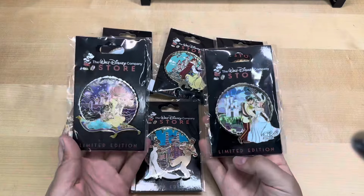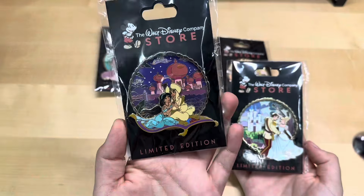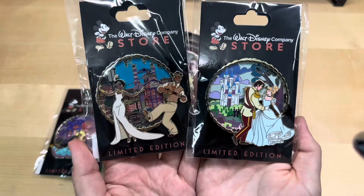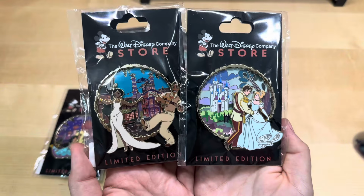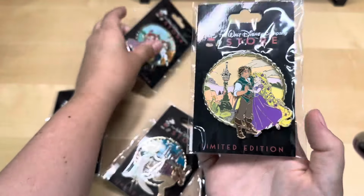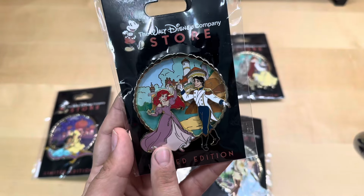I'm so excited we were able to get the dancing princesses. Look how pretty. Jasmine and Aladdin aren't really dancing, but I thought this was really pretty. We've got Tiana and Cinderella, Snow White and Rapunzel. I love the Rapunzel one a lot. And Ariel, she's in her pink dress. We don't get the pink dress that often.